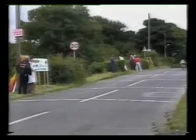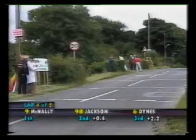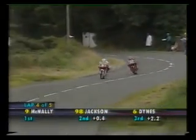But before that they've this tricky right-hander here to negotiate, and McNally still leads from Bob Jackson. And certainly McNally left no room there for Jackson to get through on the inside. Two races now developing, first and second, third and fourth. But the distance now only less than half a second between McNally and Jackson.